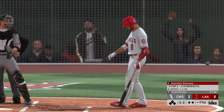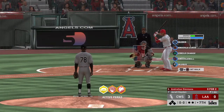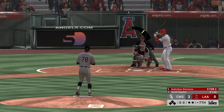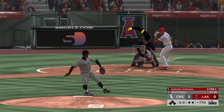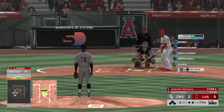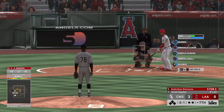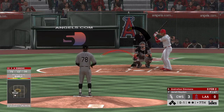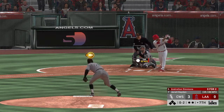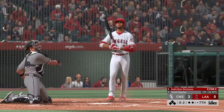Digging in, Andrelton Simmons. He struck out swinging in his last trip to the plate. First delivery to him on the way. Good deception on the slider there as he's way out in front. Offensive game plan needs to change right here. They need to get a little bit more aggressive. It's too late to try and work counts. Waved at and missed, and he's behind 0-2.